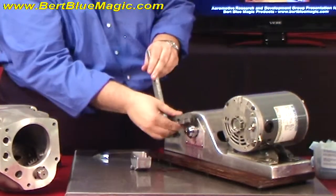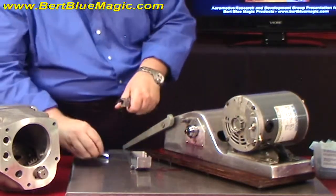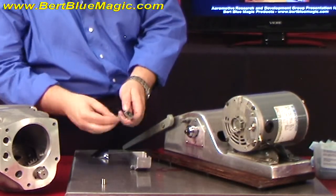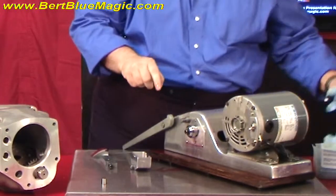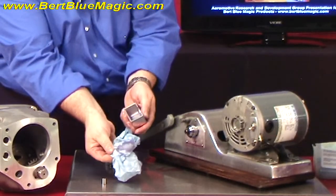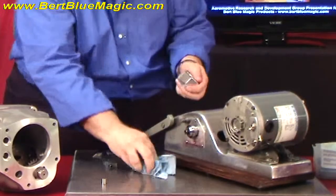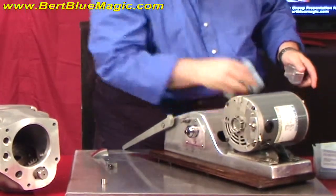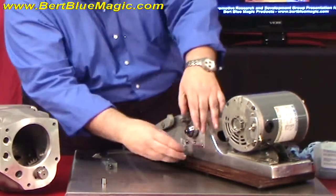So what we'll do to make this test honest and true is I'm going to take this bearing off. We'll just set it aside. We'll get a brand new bearing. We'll put it in here. I'm going to wipe this out so that the container and everything is clean. You will see the metal shavings. If there was a close-up, you would see metal shavings. Let's wipe all this off best as possible. Okay. So we know that it's clean.